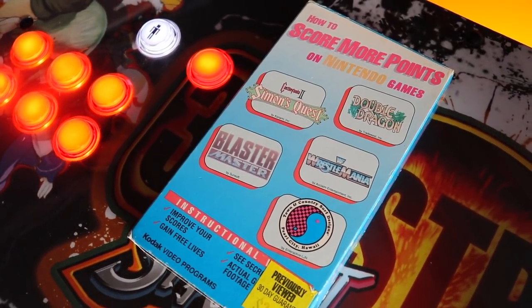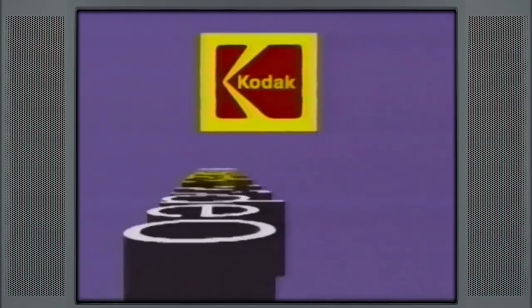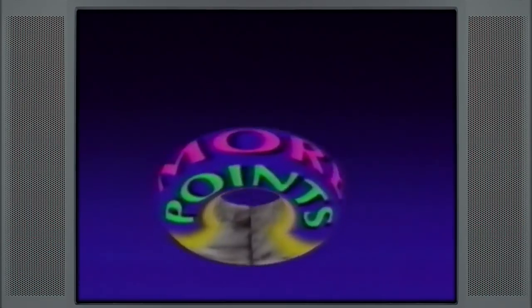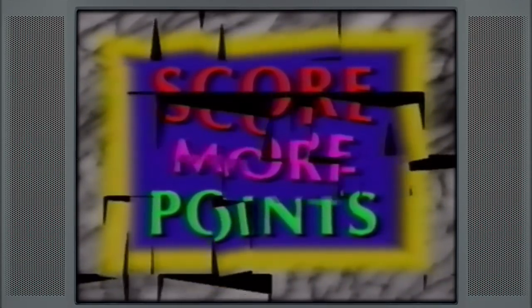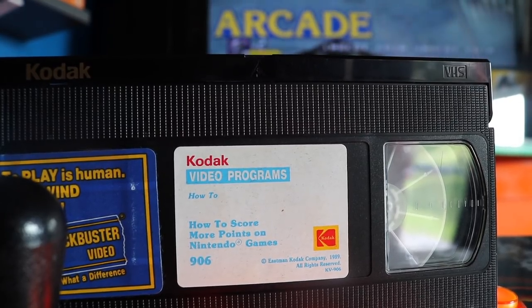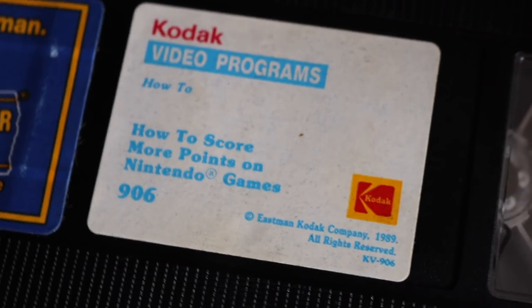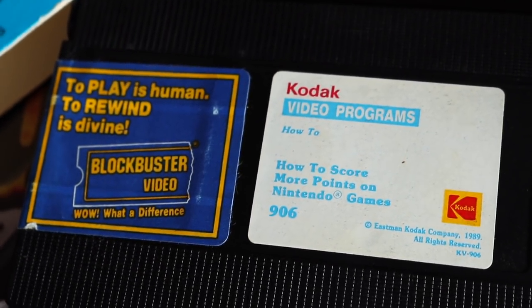Now my favorite VHS that I've got recently, I think this is the coolest one by far. Pause so I can set these down. This is How to Score More Points on Nintendo Games VHS by Kodak, which I never realized. So this one is really cool to me because this is one where I would say I watched these all the time when I was younger, especially the one I remember the most for some reason is we would always, probably because it was really hard, would always watch the one telling us how to beat different Mega Man games. Mega Man was not easy back then, it's not easy nowadays, and I remember watching this all the time and just kind of enjoying everything that it brought to the table when explaining how to beat video games.